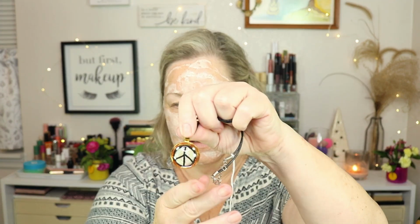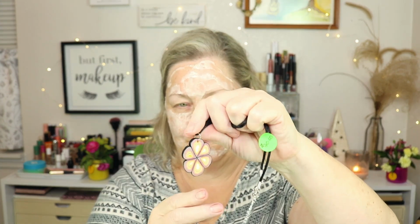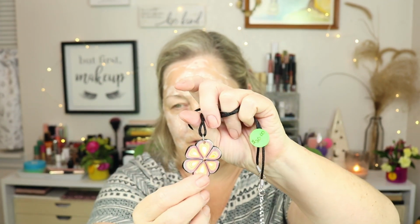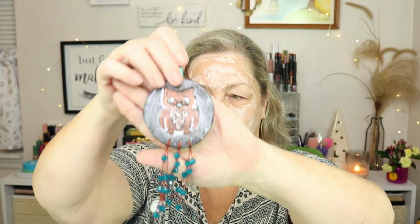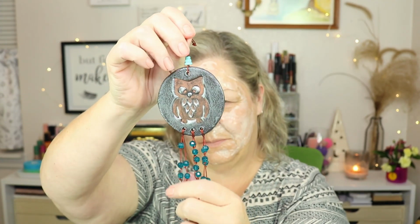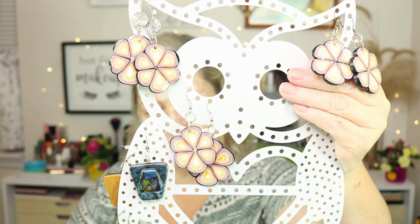And this is made out of clay as well. This is just a little peace sign. And here's a flower. Just a little hippie flower. I actually have the earrings to go along with that. And here's another necklace made also out of clay. And one more little hang around. This is an owl with just some little beads. And here are those little flower earrings that I was telling you about. So those are not all of them, but some of the jewelry pieces that I made.